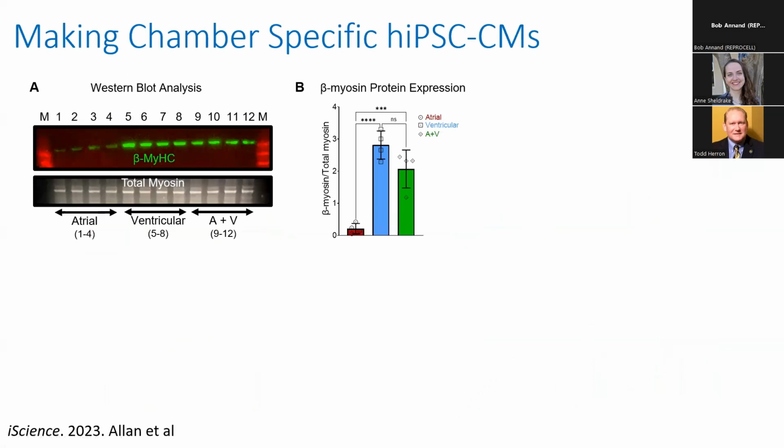So here, this is showing and validating how we make chamber-specific cardiomyocytes. One very good myofilament protein that is an excellent molecular marker to discriminate between atrial and ventricular cells is the myosin heavy chain that's expressed. It's well known in adult human atria do not express beta myosin heavy chain, but they do express the other myosin heavy chain called alpha myosin heavy chain.